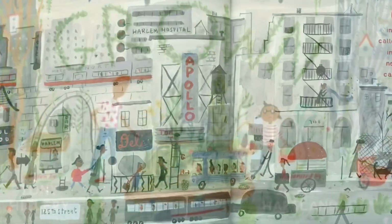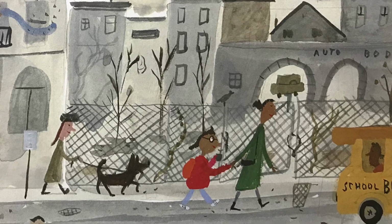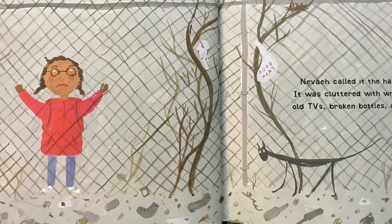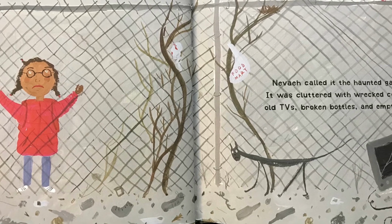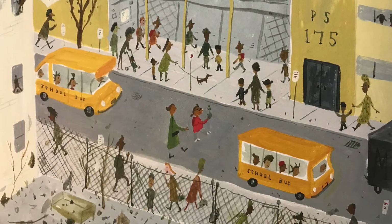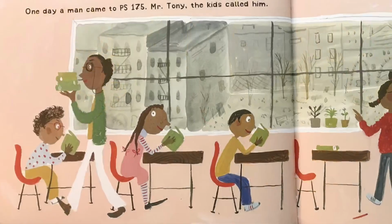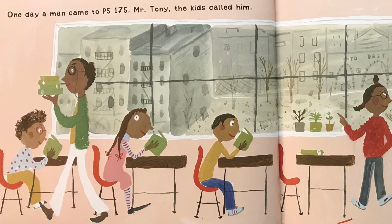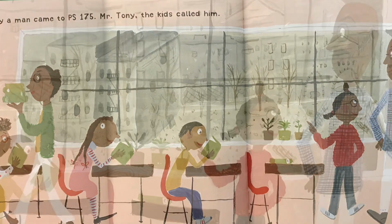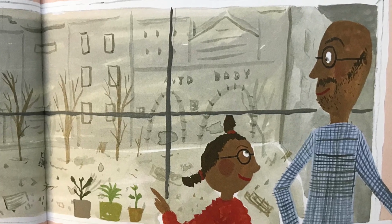Once in a big city called New York, in a bustling neighborhood called Harlem, there was an empty lot. Nevaeh called it the Haunted Garden. It was cluttered with wrecked couches, old TVs, broken bottles, and empty cans. Once in a big city, in a bustling neighborhood, there was Nevaeh's school. PS 175 it was called, and it sat across from the Haunted Garden. One day, a man came to PS 175. Mr. Tony, the kids called him. When Mr. Tony saw those kids and that haunted garden, he had an idea.